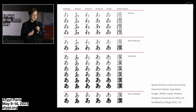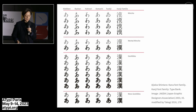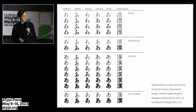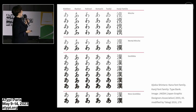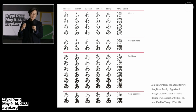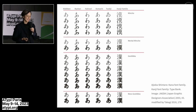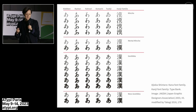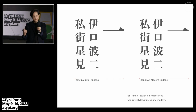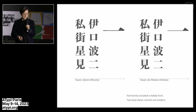Someone who reacted in a very nice way was Ajioka Shintaro, who published in the 1980s a typeface called Ajioka Shintaro Kanamoji. He proposed that just by designing variations of kana, we can have a lot of expressions, and we can widen the way we visualize language. For that, he borrowed the kanji typefaces from TypeBank, in four groups: two Mincho styles and two Gothic styles. Within that, you have five variants of kana. This is refined and digitized and now available at Adobe Fonts.